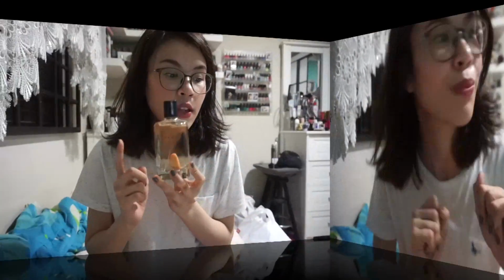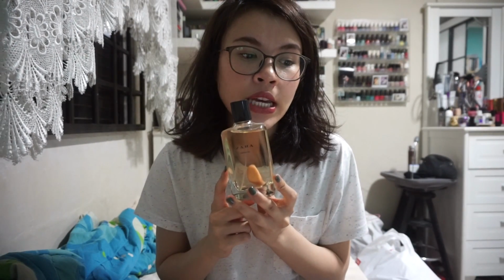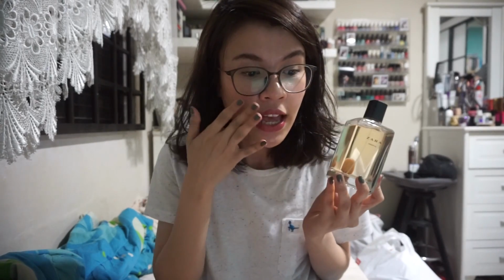This smells freaking good, guys. So what does this smell like? Good question. I should have probably brought, hold on, I'm just gonna get my laptop and we're gonna look at Fragrantica for the actual official notes. This is classified as an Oriental floral fragrance for women, and the top notes are rose and freesia, middle notes are cedar and sandalwood, and the base notes are vanilla and caramel.